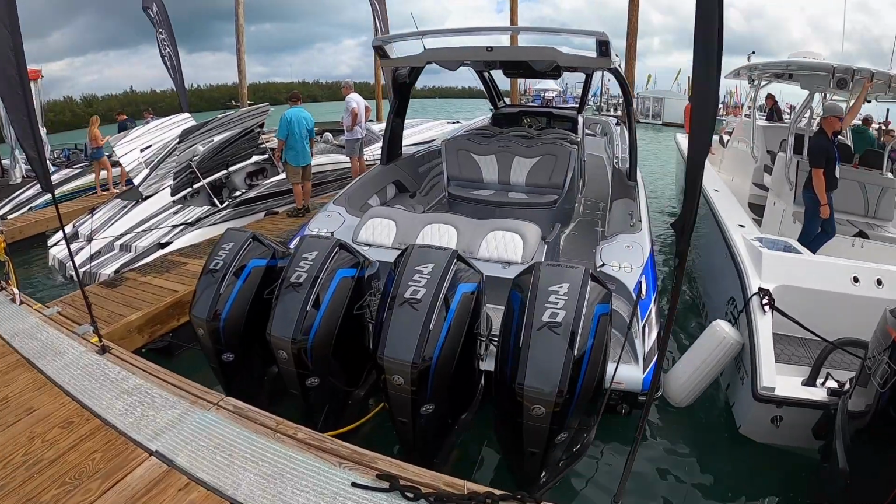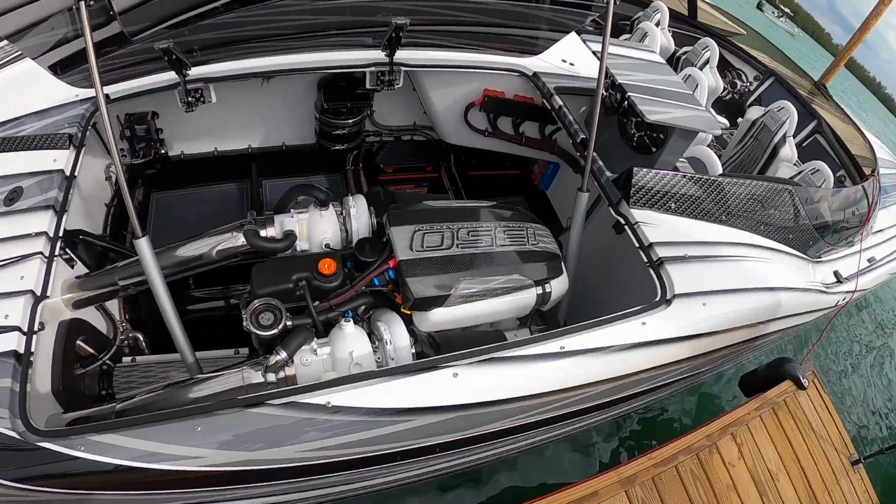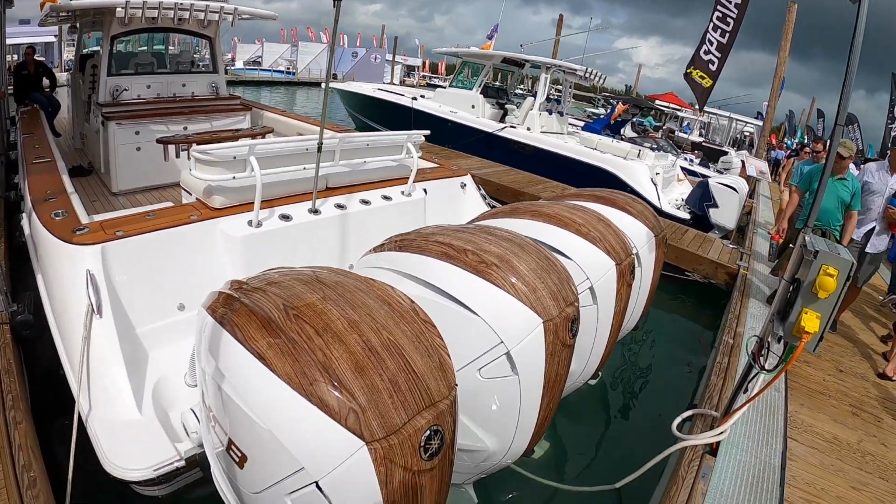I think these boats have enough power. And then there's this. Yeah, this says $13.50. What the hell do you do in this boat? Just go really fast in it, I guess. That does it. I'm done.